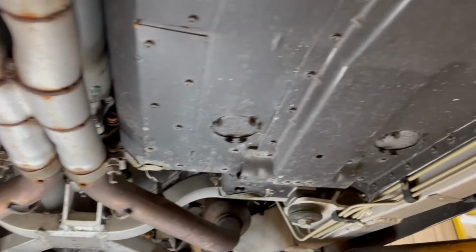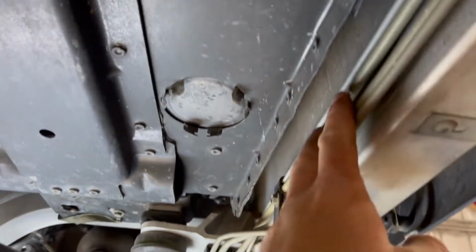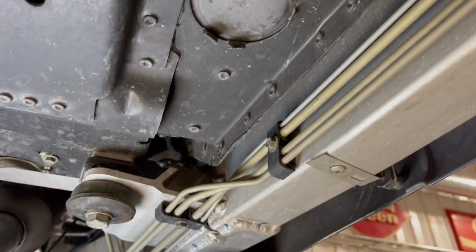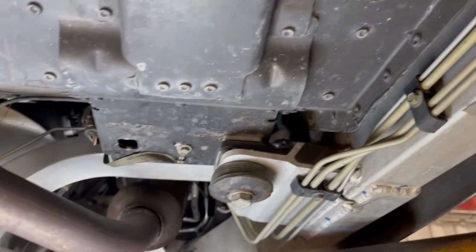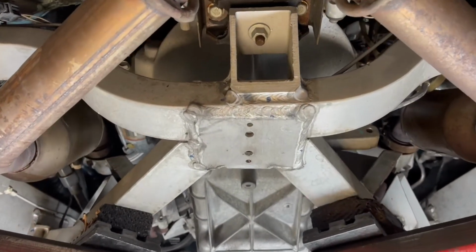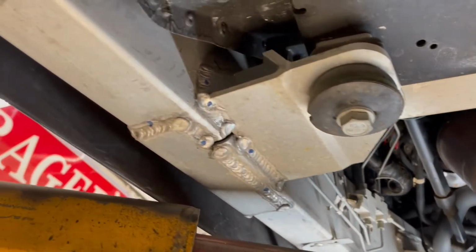It's been well cared for. See all the frame, how nice it is, and all these lines. I don't know if those are brake lines, or those must be transmission lines. Maybe a combination of brake and transmission lines. Look at all this engineering going on to cradle the engine in the front of the frame. I mean, it's just like nothing I've ever seen.